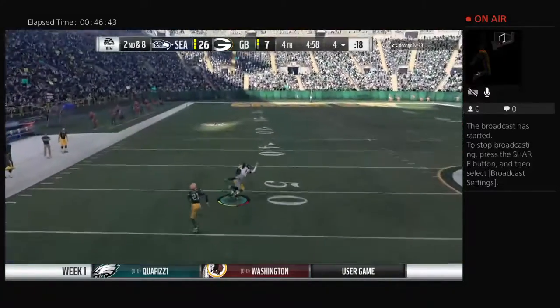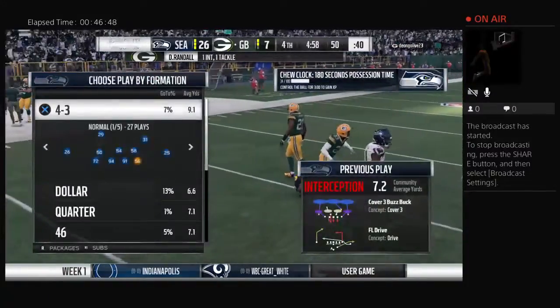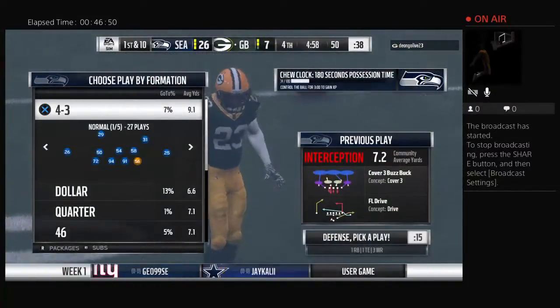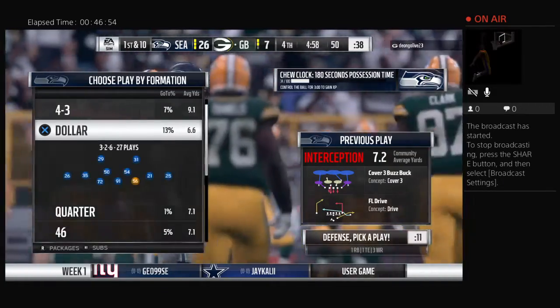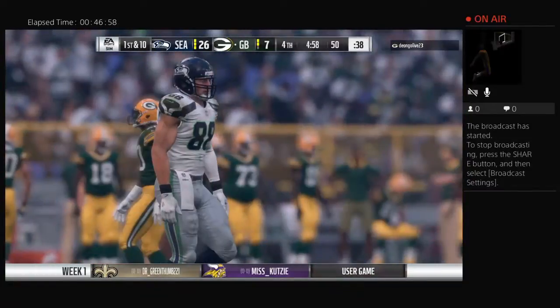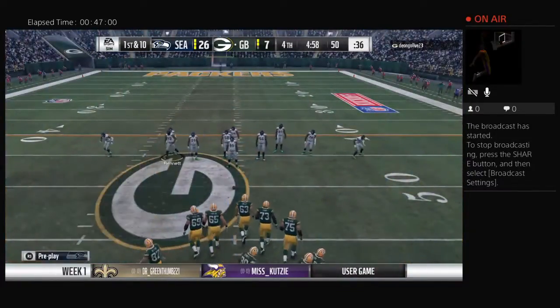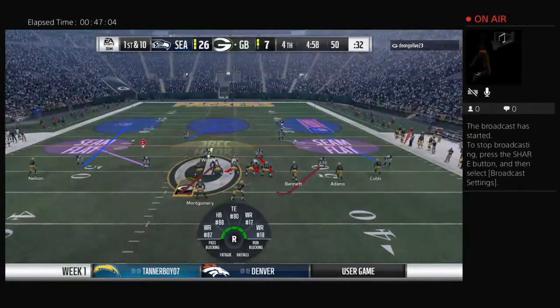Going up top. And is this intercepted? It is. It's intercepted. Picked off by the former first-round pick, Demarius Randall. So they get the takeaway, but that's just step 1. They still have a lot of work to do. But they don't want to focus on that now. Now it's about getting the ball in the end zone and hoping they can take it away again. Yeah, still a 3-score game, though, 4th quarter.